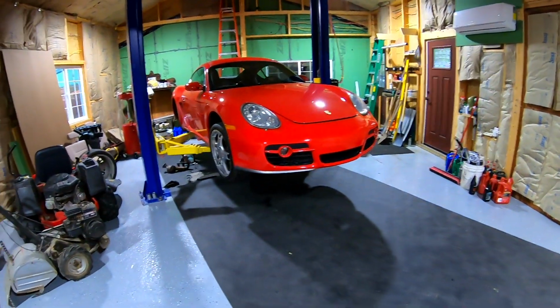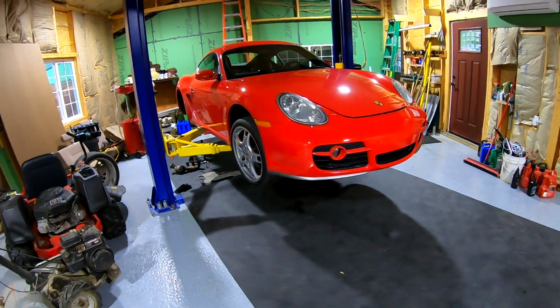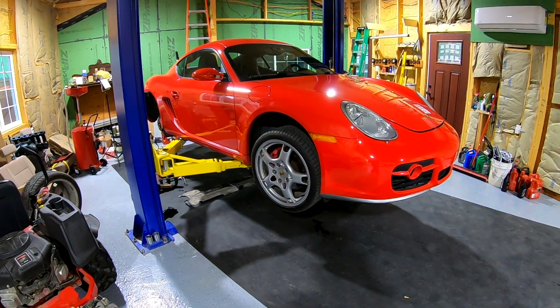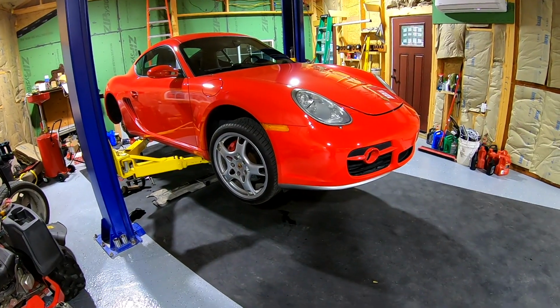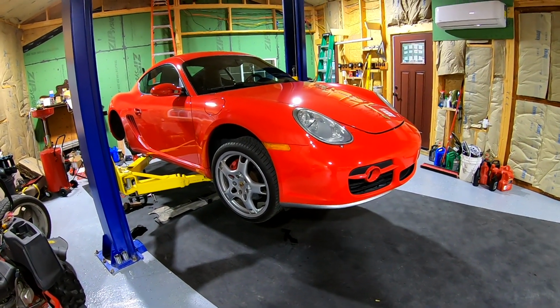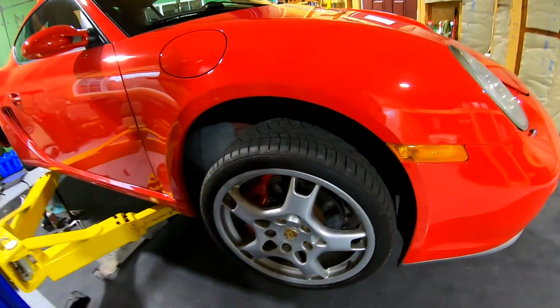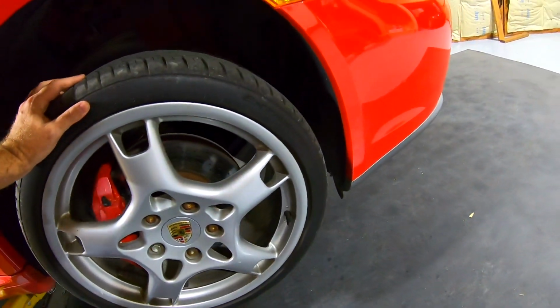Are you really tracking your car where you need those tires? The answer 99% of the time is no, you're not. And if you have a nice Porsche, why would you go track it and take a chance on wadding it up, right? This car has these Continental Extreme Contact tires.